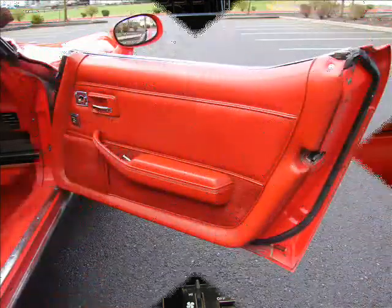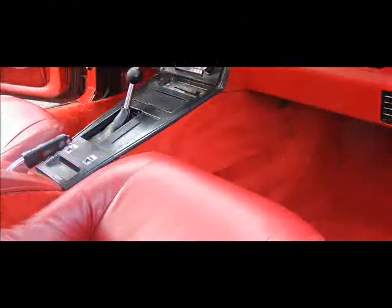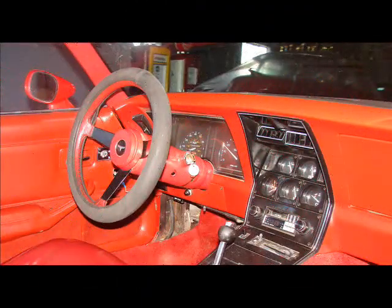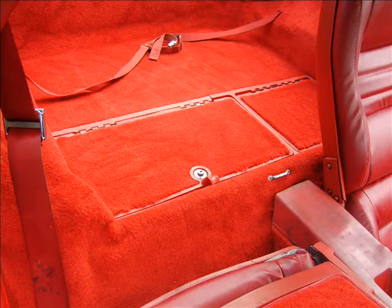The brakes are new. The tires are new. The dual exhaust appears to be new also. And it's got the old school Coke bottle mags on it. It's really kind of hard to find an older Vette in this good a condition.